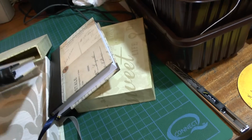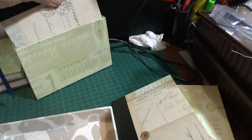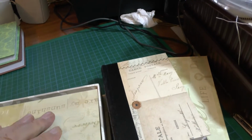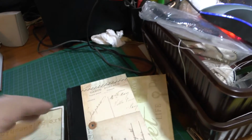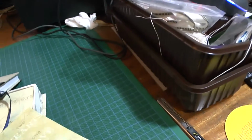I'm trying anyway, and I'll just put that in there. It's quite difficult to do with one hand. I keep slipping away and moving away, so I'll give that to my daughter tomorrow when she comes. Sunday, she usually comes on a Sunday, and I don't know, she must have enough of these by now.